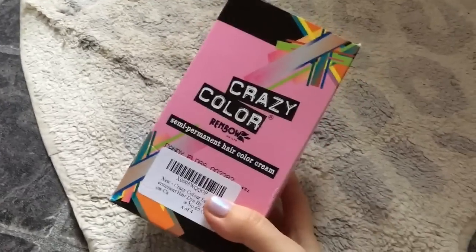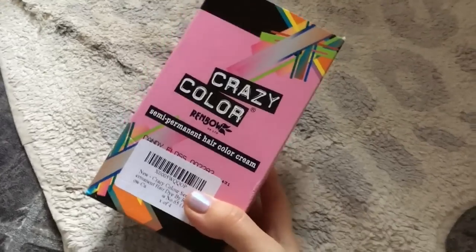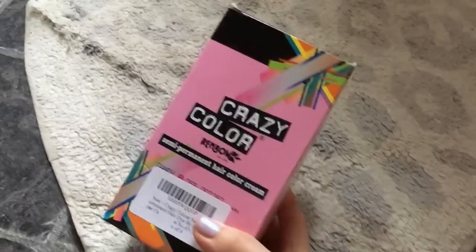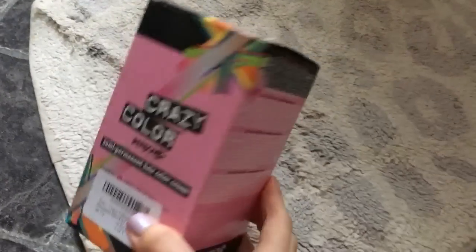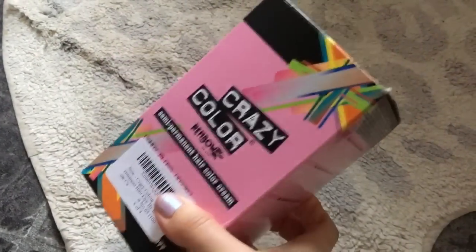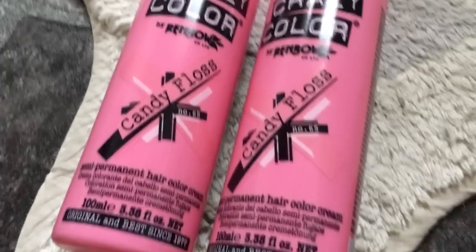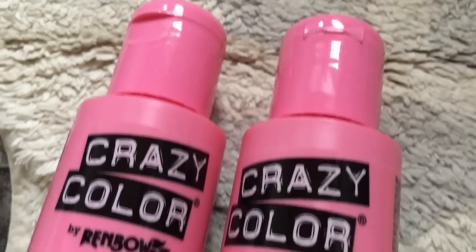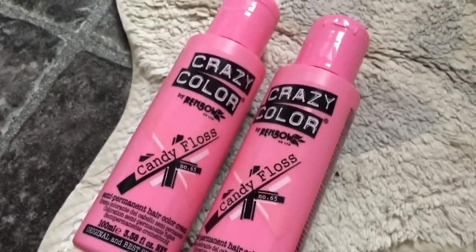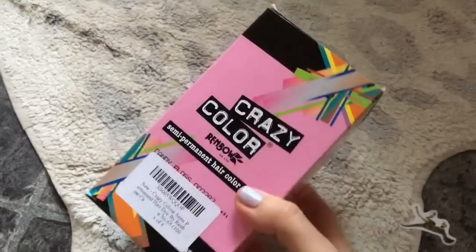Oh yes, we are. Also, just to mention, I got this 4-pack of the Candy Floss Crazy Colour hair dye from Amazon for £12, which I think is a really good deal, and it just came in this box. I did find that last time 2 bottles was more than enough for my quite long but thin hair, so yeah, we're just going to go in with 2 of these today.